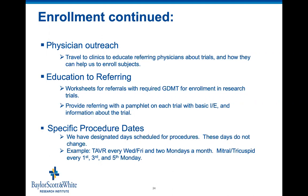treatment. We also are working on creating a folder where we are providing referring with a pamphlet on each trial with the basic I&E. So when they're seeing these patients in their clinics before they refer them to us, they can have an idea of what we need, inclusion, exclusion, before they refer them to our clinic.